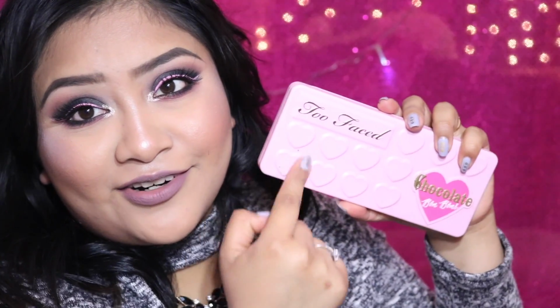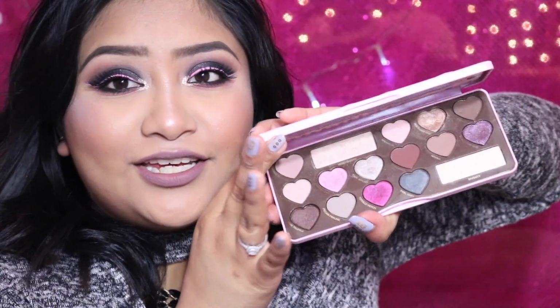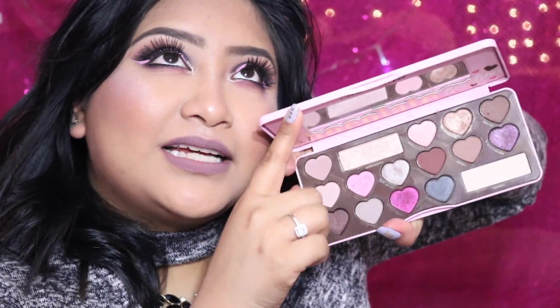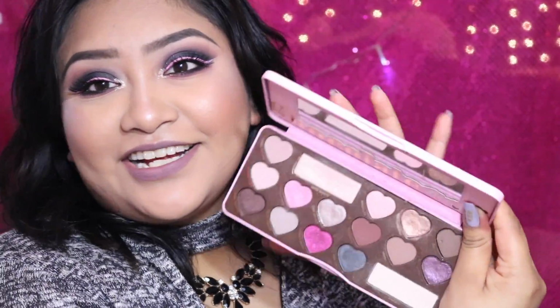Starting off with all the little hearts here. They're so cute. They remind me of little cookies. This little big heart here. I'm a sucker for packaging, like I said already. And then when we open it, oh my god, it can't get any cuter. I know some people said this palette looks tacky, childish. For me, this is the cutest packaging. I love this packaging.